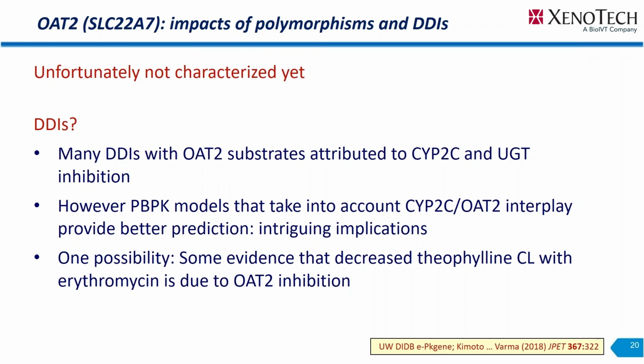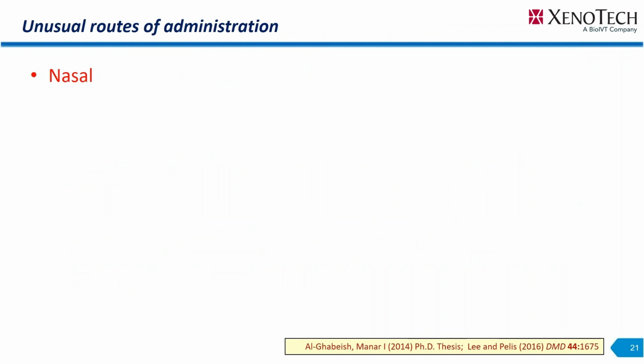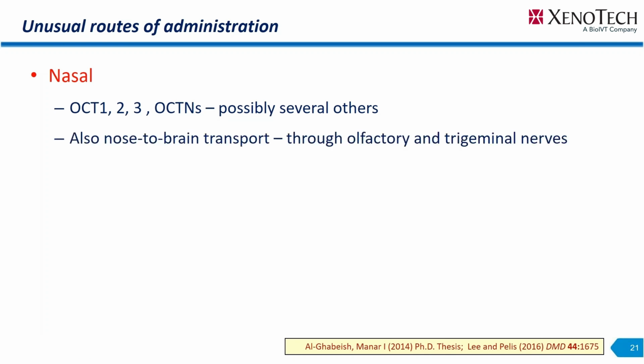So now going on to unusual routes of administration. And this comes from some of the studies that we've done in the past with a client that had a nasal spray, and they started out with two separate nasal sprays that they were going to then combine. I can't talk about this, at least in detail, because of the proprietary nature, but what they found clinically was that there actually was an interaction that was unexpected when these were both administered in the same nasal spray. And in that case, it appeared that possibly OCT1, 2, and 3, and maybe OCTNs and several others may be at play here. We never got a definitive answer from the study. And there's also, complicating nasal administration, something called nose-to-brain transport through the olfactory and trigeminal nerves. I'll show you a slide here in a minute that walks through that in a little more detail.